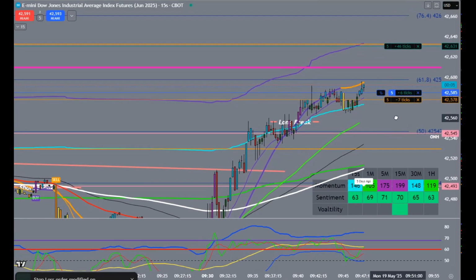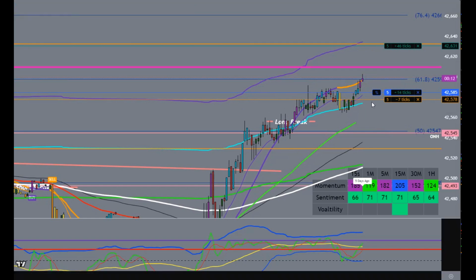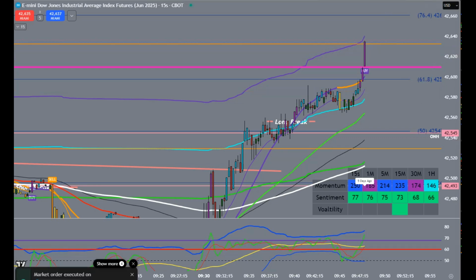All right, now it's 9:45. I love exploiting new 15-minute bars. The open had a really strong 15 minutes. We came up through my long break. We flattened out there. We pulled back to that teal line. That's the deviation 2. All of our data is kicked in. Look at that momentum, sentiment, and volatility. And we're going to jump in this trade, and it quickly runs up through the pivot and right up to that take profit zone. We're going to lock in 41 points on this trade.